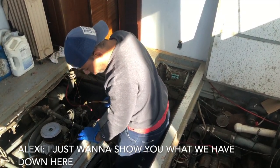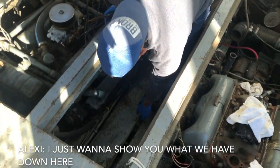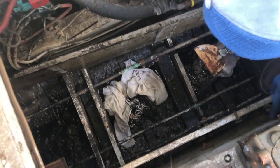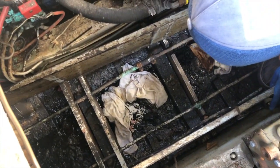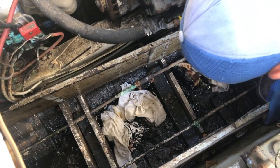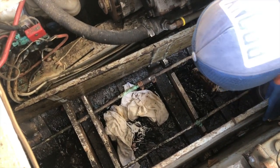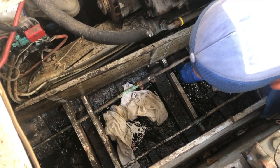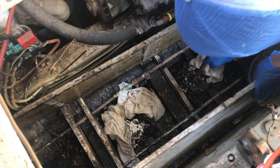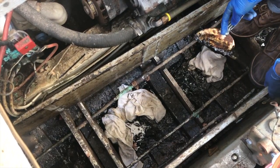I just want to show you what we have down there. Luckily, we got most of the water out of our bilge, but what we were left with was years of oil buildup from the engines. We're a little unsure of how to tackle cleaning this, so if you have any suggestions, let us know in the comments. Yeah, it's just junk. But the wood down there is nice and solid, so it's just dirt.